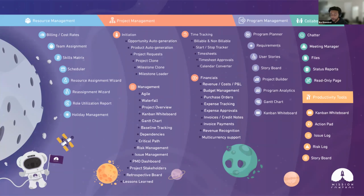So we're giving you all of this, and we're not doing a tier list of, oh, you have to be a beginner, starter, medium, and then Mission Control expert. No, we give you one license, that Mission Control full license, and you have access to all these things.